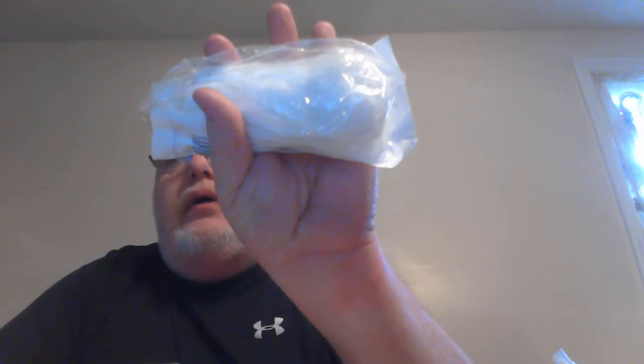Another thing I carry for wound care is the gauze fluff roll. Okay, this is 4 inch by 4.5 yards. Okay, this would be good for wound packing because it's very bulky and it's good for the packing of a wound if I needed to.